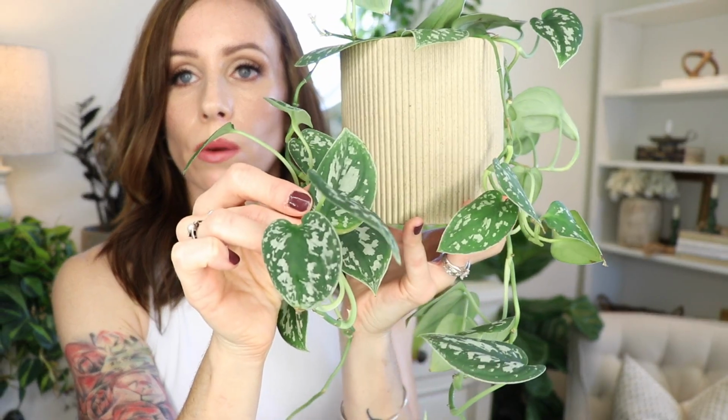But this one has velvety leaves. They're really, really cool looking. I have this one downstairs by my kitchen sink, and she is just, she's so fun. She's getting a little out of control for the sink, but it's beautiful.